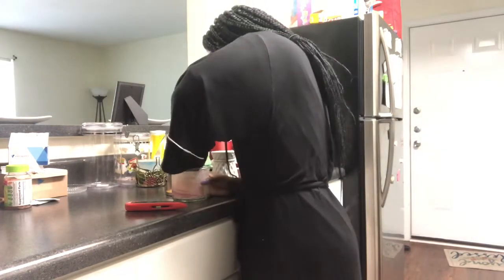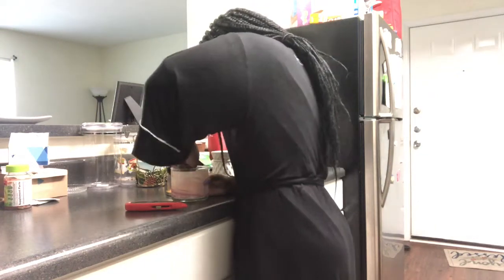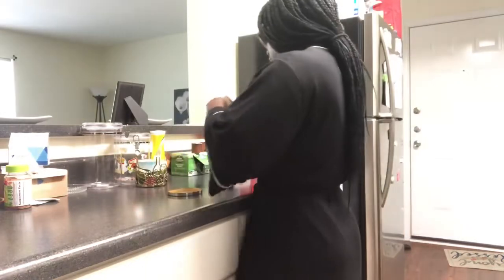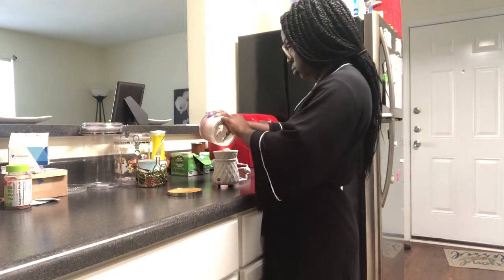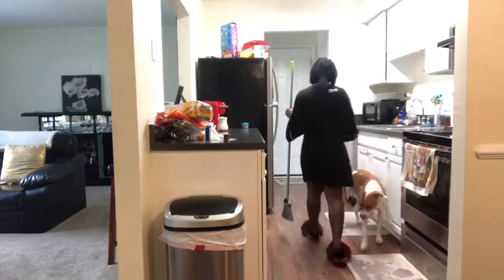So I'm just taking an old Bath and Body Works candle and scraping the wax out of it and putting it into my wax warmer. It makes my kitchen smell freaking amazing. Don't go buying them little wax warmers in the store. If you got old candles, scrape it out, especially if you love the smell of it, and it smells so good in the wax warmer.